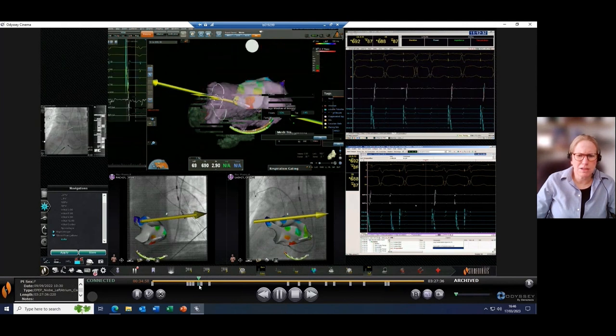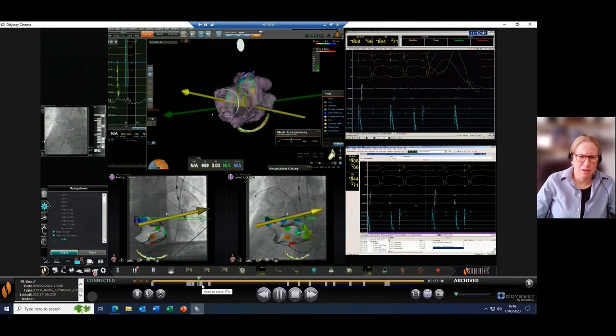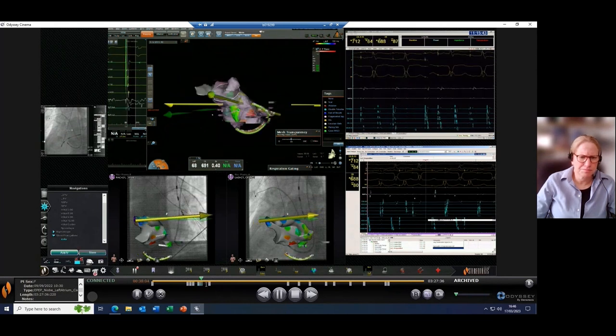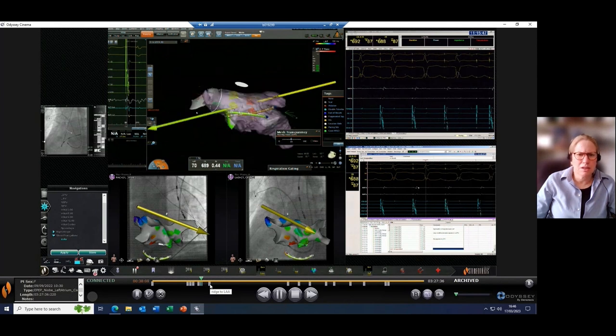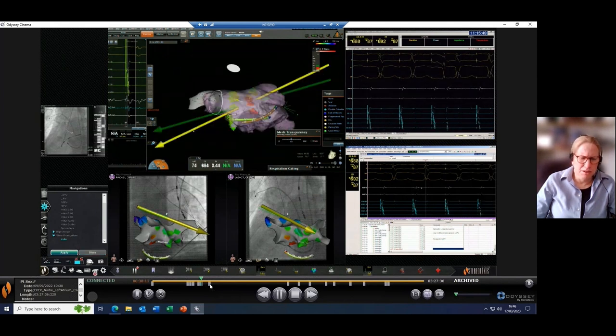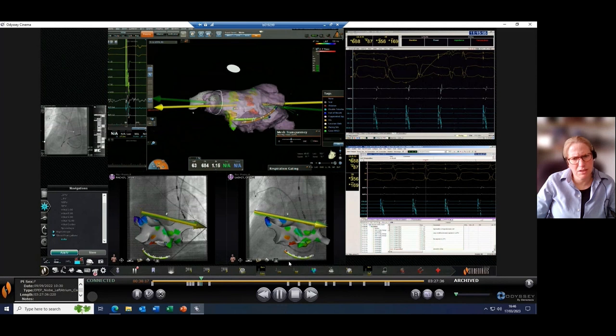Now, here's the left atrial map. That's the start of it. And then mapping the veins again. And the challenge here was really the ridge towards the left atrial appendage. Now, see, again, we can easily reach in the veins here. This is not an issue.